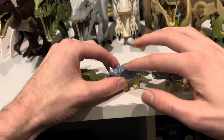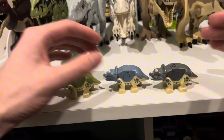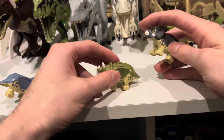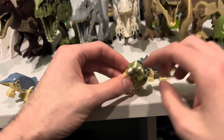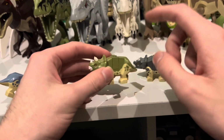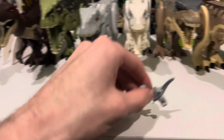I feel like the different pieces are meant to represent something. This one's flat because in the show it's meant to have a sail, so you can't ride on that sail because it will hurt it. Then this one, I don't know, one piece, less of a horn, I guess. And this one, two pieces to represent more horns or something. But yeah, this is your green baby Triceratops. And let's move on to our baby raptors.